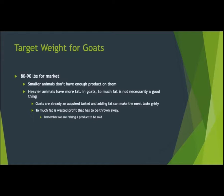Heavier animals, regardless of the species, are going to have more fat. Fat in goats isn't necessarily a good thing. When cattle are fat, that fat results in marbling, which results in taste. When you get fat in goats and lambs, it really just tastes like gristle. It's gross. So you don't want those animals super fat. They're a little bit leaner of a meat. So in your nutrition, you also have to exercise those animals to try to get rid of the fat and turn it into muscle that is going to be a better tasting product in the end.